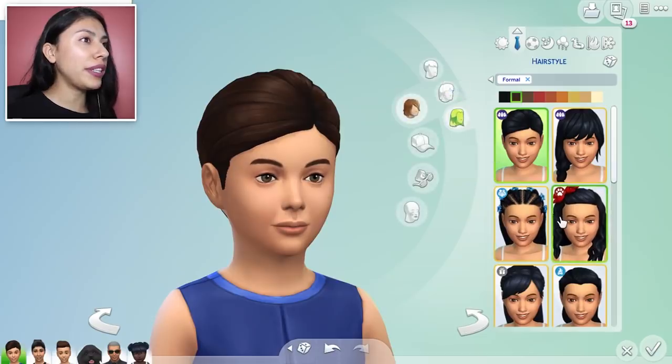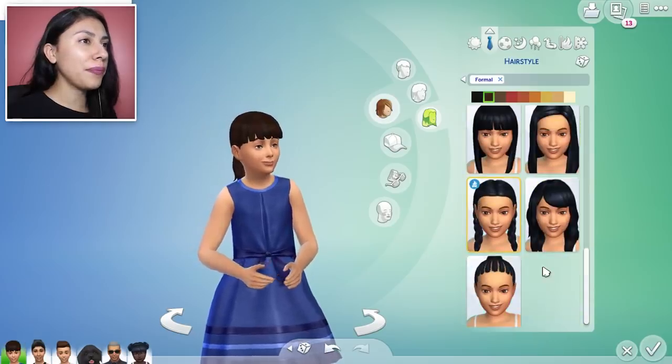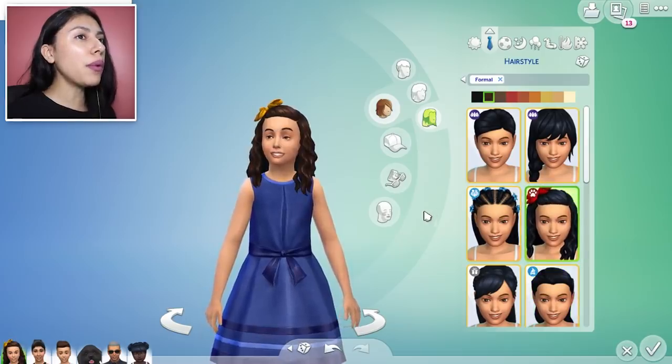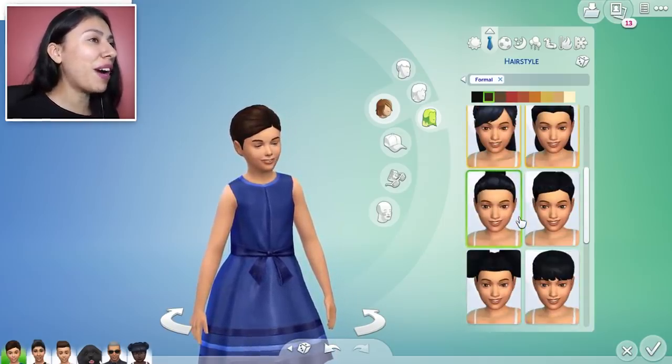So is there like a bun or anything like that that we could go with? Okay, that's just a ponytail. I would prefer like some, yeah, like that. Okay, I think we could go with the little bow, but it just doesn't match the dress and that would kind of bother me, to be honest. Mm-hmm, it would bother me.